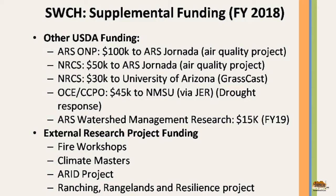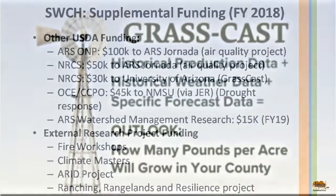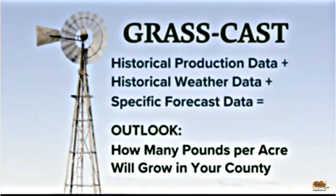Some money to expand a tool called GrassCast, which is an iterative tool that helps forecast what the productivity will be on the landscape. And right now it's working really well in the northern plains. It's moving to the southern plains, and we're trying to move it to the southwest in 2020. So we have some money to test those relationships to make sure that the product we're putting out is strong and good for producers to use.